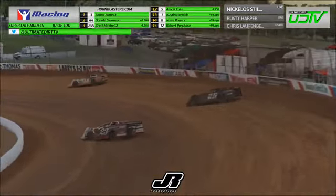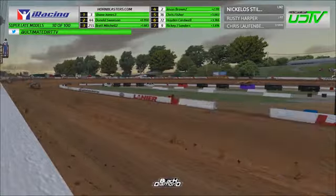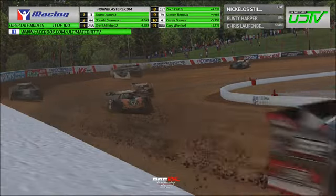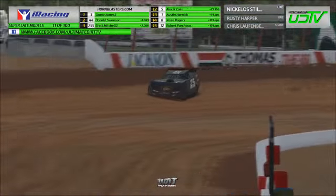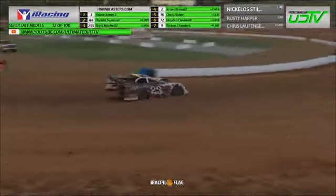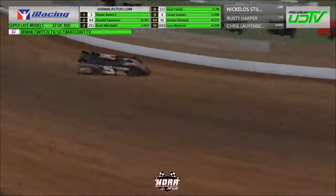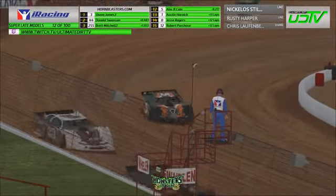Mitchell and Brown still going at it. Brown looking for his first podium in the TruSpeed Motorsports League as of the last 2 seasons, of course. He was unable to get a podium in the 360 Sprint Car Series. And so far, we're 3 weeks. This is week number 3 of the series, and well, he's looking good for tonight. But still very early on, and we'll see if the driver of the number 23 machine can hang on for a podium. Here comes the number 5 machine of Chris Fisher, working down low.